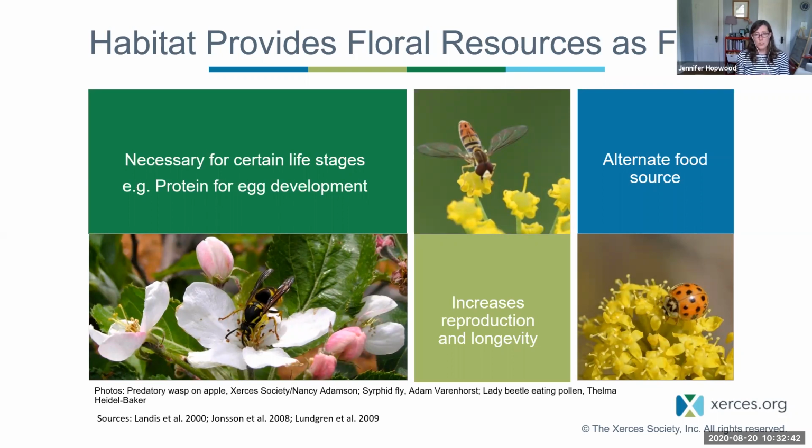And in others, nectar and pollen increases their longevity, allowing them to live longer and produce more offspring. So floral resources are really critical, and oftentimes if beneficial insects have two choices about where to lay their eggs, and prey densities are the same in both, but there's one choice with more floral resources, that's the place they're going to select so that their offspring have the best chance of success.